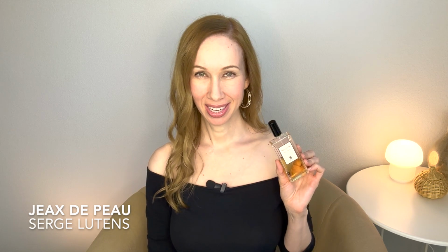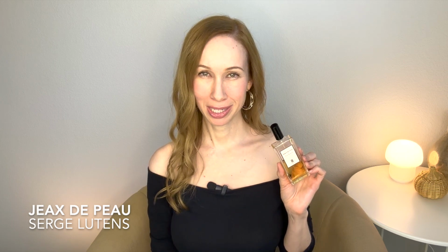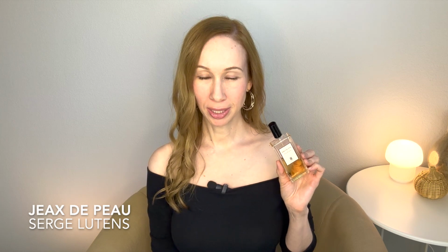First, we have Jeux de Peau by Serge Lutens. What really sets this fragrance apart is it has a wheat, immortelle, and milk note. It really smells like fresh baked bread. Licorice within this composition really is one of the players, but it isn't front stage and center. I find this has moderate projection and moderate longevity. I tend to get 5 to 6 hours with this. Again, this is Jeux de Peau by Serge Lutens.